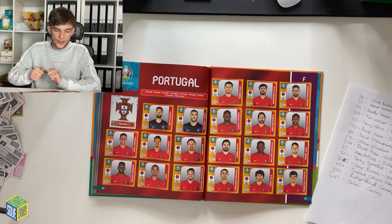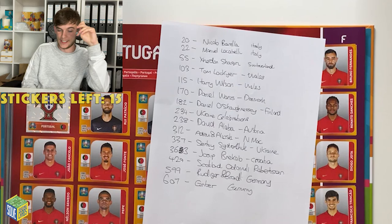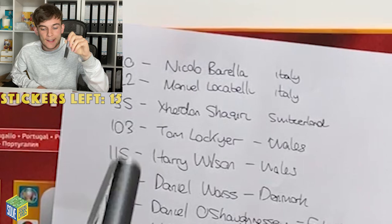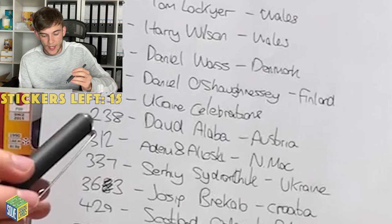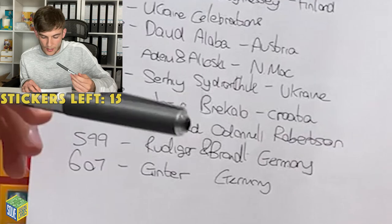These are the stickers that we're missing. We've got 1, 2, 3, 4, 5, 6, 7, 8, 9, 10, 11, 12, 13, 14, 15 stickers that are missing. We're going to try and find them now in packs. I'm going to try and get a bit familiar with this. So we've got Nicolò Barella, Manuel Locatelli, Xherdan Shaqiri, Tom Lockyer, Harry Wilson, Daniel Loss, Daniel O'Shaughnessy, Ukraine celebrations, David Alaba, Ademi and Alioski, Giuseppe Brecalo, Scotland, O'Donnell and Robertson, Rudiger and Brand, and then Ginter. Right, so 6 hours, 20 minutes on the clock.